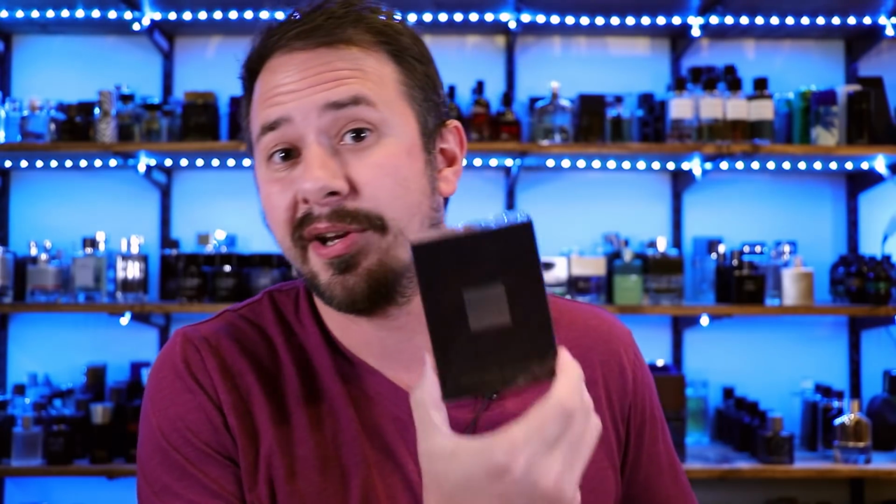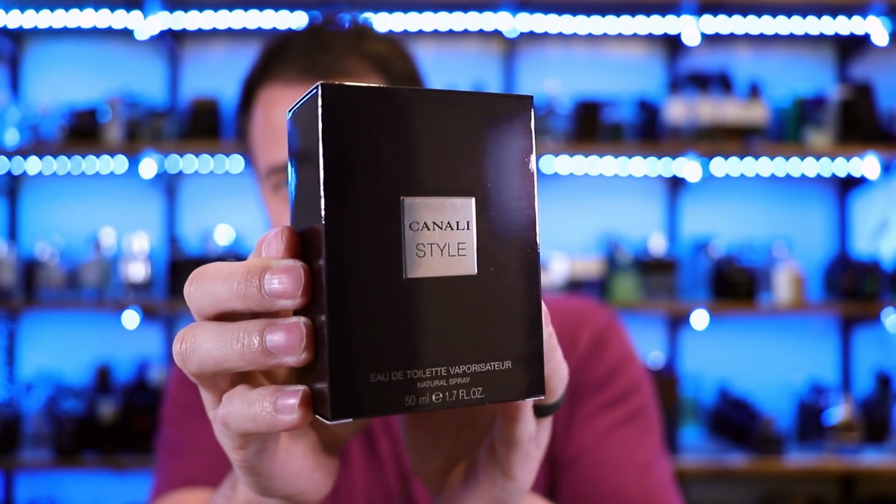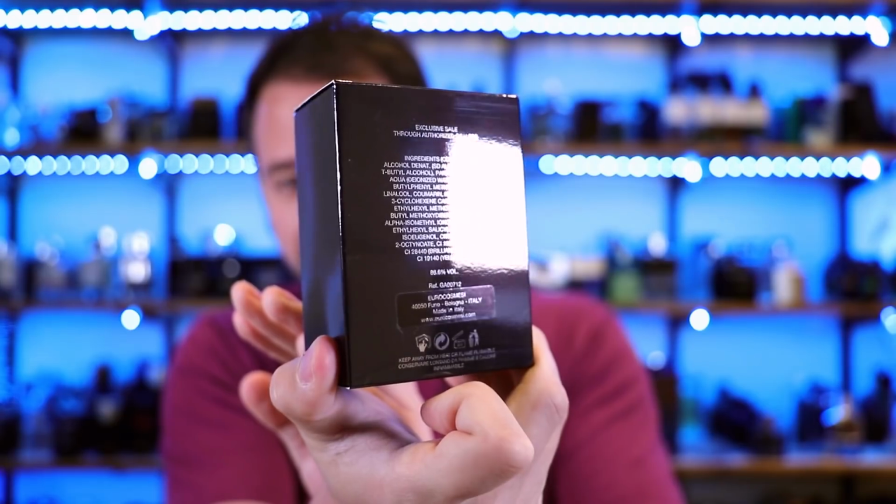Next up, let's do Canali Style really quickly. The discontinued one. Rest in peace, F's in the chat. Not a whole heck of a lot to see in terms of the box here. Pretty simple. Now this is not gonna sound nice, but to me, Canali Style was always like a second-rate fragrance from the house of Canali, so I never bothered to pick it up.